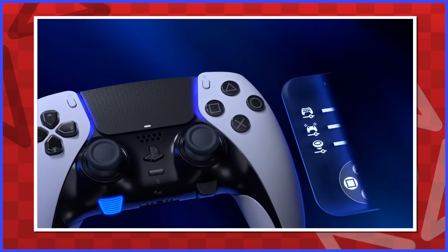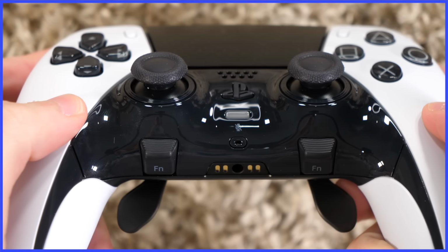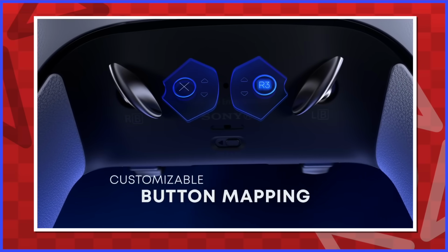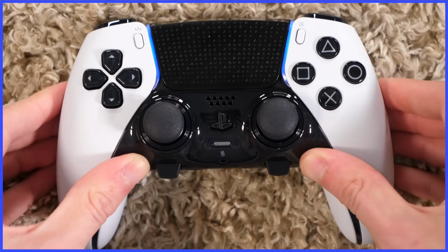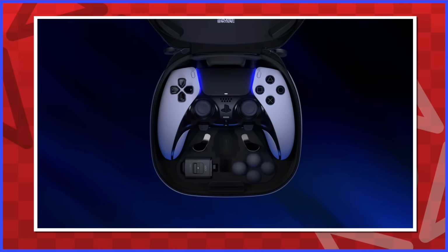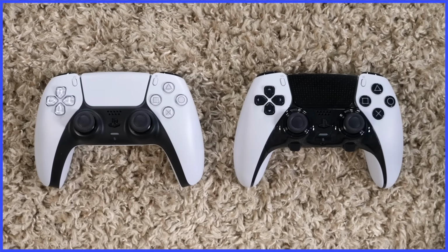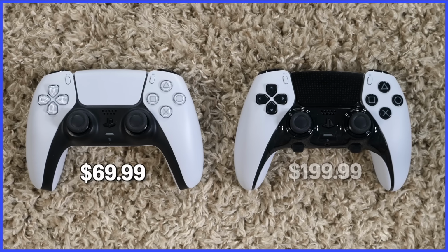Like many of these Pro controllers, it mostly comes down to the customization. We have these function buttons on the bottom, optional back paddles that we can assign things to, that we can swap out the thumbsticks. There is value to all of this, and at the end of the day, it's the DualSense. It's one of the best controllers out there. But it was already that for $70, and I'm just not seeing how this is worth nearly triple the price.